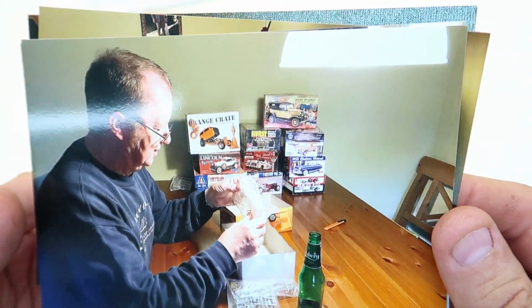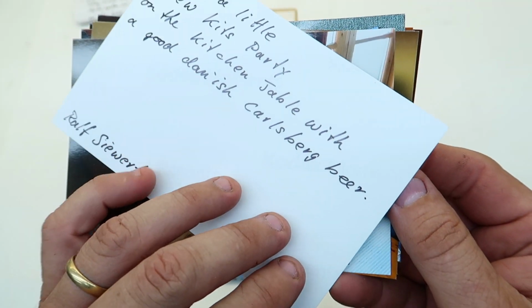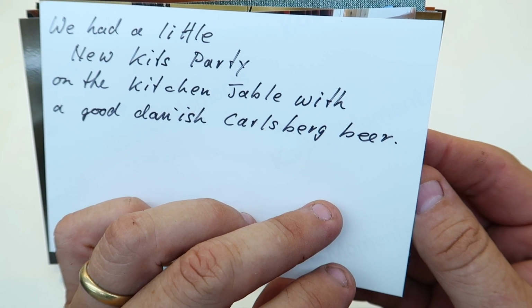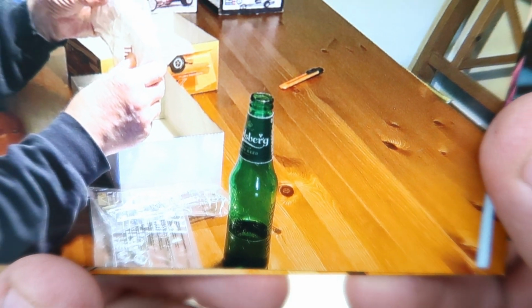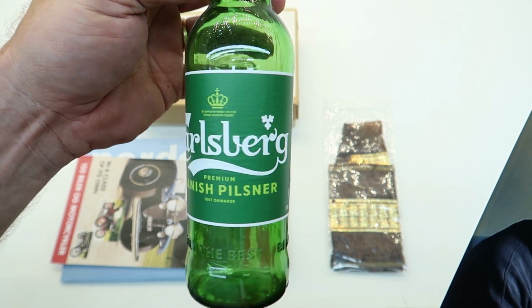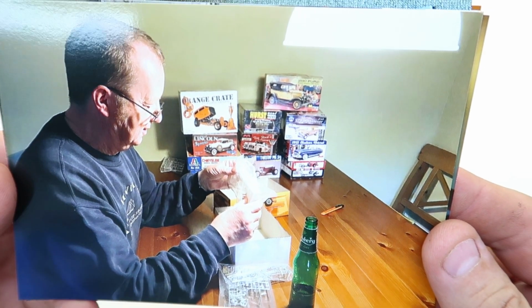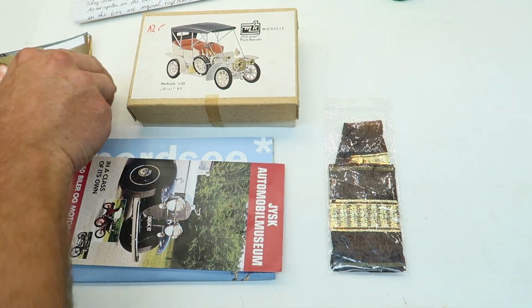And here he is opening up one of the kits, and he said, "This is the fun part." He says they had a little new kits party on the kitchen table with a good Danish Carlsberg beer. Now, when I saw that beer bottle, I thought, "Oh my!" And then look at here, Ralph. Yeah, they did put the label on yours up on the neck, but my label was down here. But yeah, a Danish Carlsberg beer. There you go. I've had one before. So neat to see something like that, and I'm way on the other side of the Atlantic Ocean.